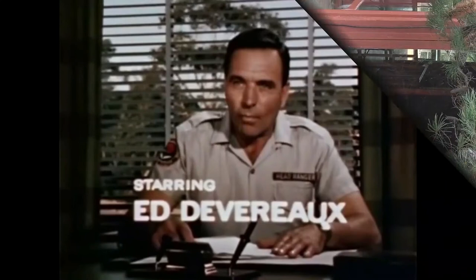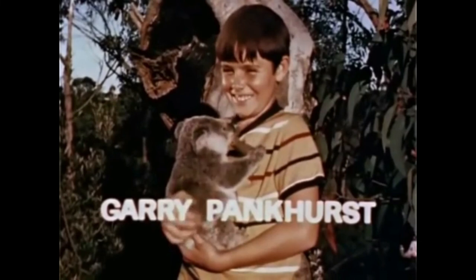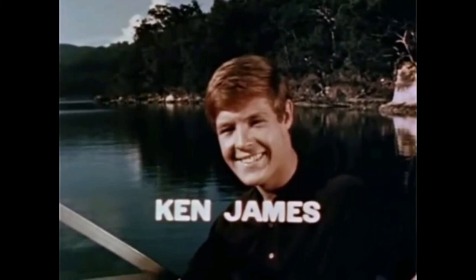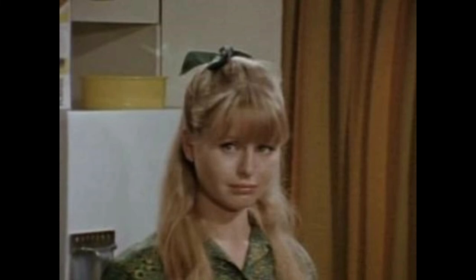The main characters in Skippy were Ed Devereaux as Matt Hammond, the head ranger of Waratah National Park. Gary Pankhurst as Sonny Hammond, Matt's younger son. Ken James as Mark Hammond, Matt's elder son. Also Tony Bonner as Jerry King, flight ranger, the helicopter pilot. Lisa Goddard as Clarissa Clancy Merrick, better known as Clancy, the teenage daughter of a ranger stationed at another section of the park. John Warwick as Sir Adrian Gillespie, head of the New South Wales National Parks Board. Also Elke Neidhardt as Dr. Anna Steiner, a German doctor playing a support role.